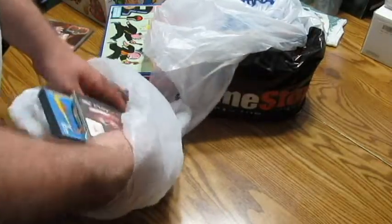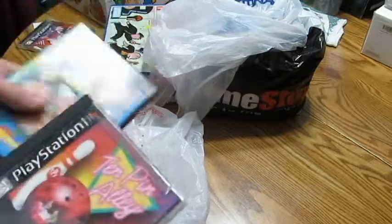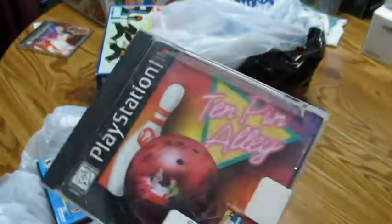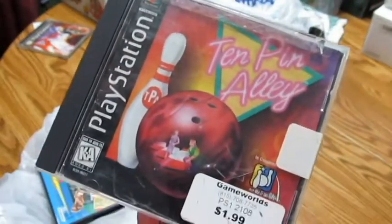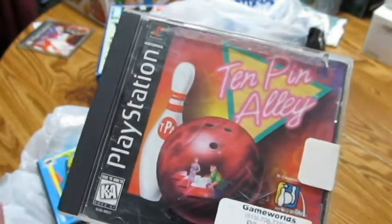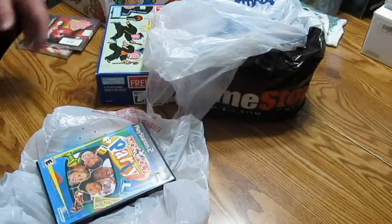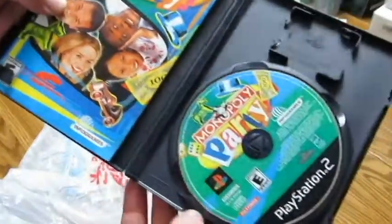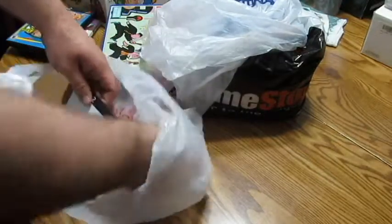Then I went to a couple garage sales that Saturday of Mother's Day, which was the 9th, and I picked up these two games. First one is 10-Pin Alley, black label. It does come complete. I was happy to get this because I've been looking at a few sales, but people wanted like $3 and up for it. I think at one sale, actually the neighborhood sale where I got Mousetrap from, somebody wanted $7.50 for this game. I don't know if it's worth that much, but for $1, I was happy to pay that. And then I also paid $1 for Monopoly Party for PS2, which came complete. I believe the discs are in okay shape. Just want to keep going with the video, as I have a lot of stuff to show.